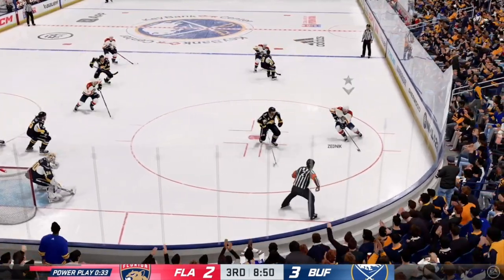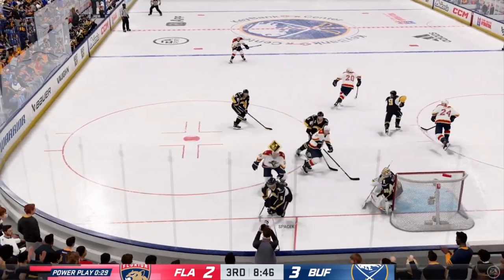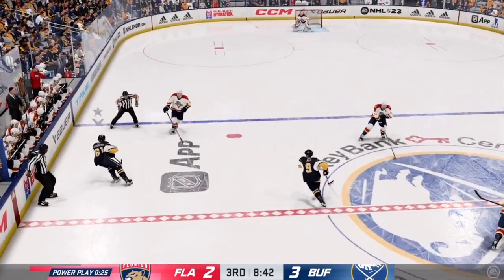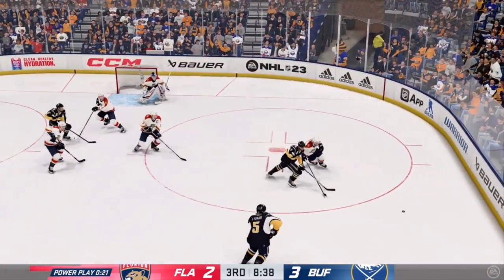Good heads-up defensive play as he extends the stick. The Sabres get a hold of the puck under man, gaining momentum along the wing. Here's a short pass to Roy. Fails to find the open man.